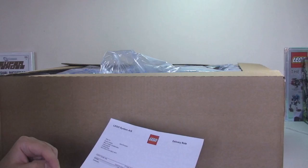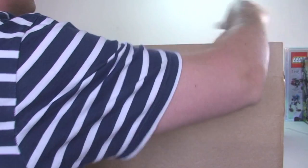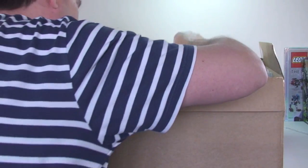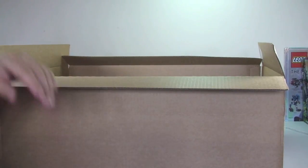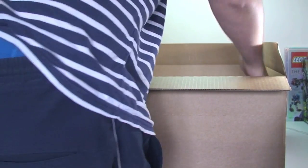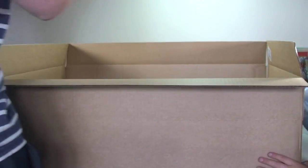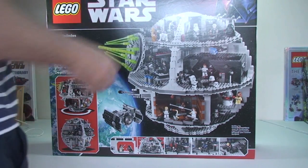Okay, so good guess. Okay, so far so good. Alright, do you want to help me here, Ethan? So I'm going to lift this up and then you take this box away, yeah? It is the Death Star. Take the box away. Right. Okay, so Ethan was right, as you can see.